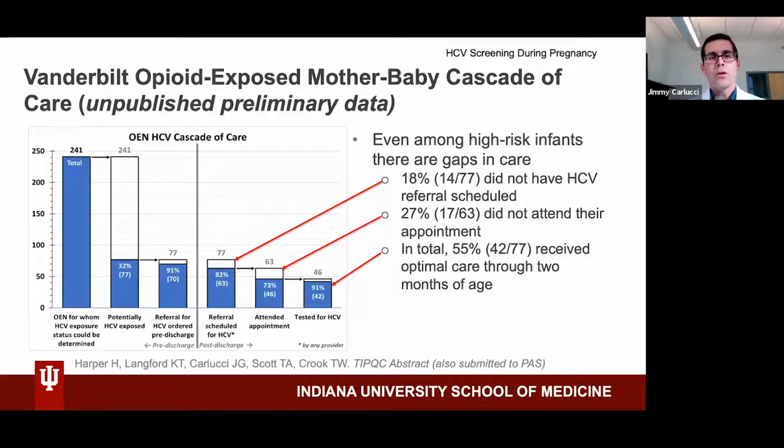Of those who were exposed, we do a pretty good job of making referrals for care, but whether those referrals result in an actual appointment being scheduled was not perfect. 18% did not have a HCV referral scheduled. 27% did not attend their appointment. So getting at that loss to follow-up issue I pointed out a moment ago. And then altogether, only about half received what I would consider optimal care through 2 months of age. So definitely some work that needs to be done there as well. Next slide.